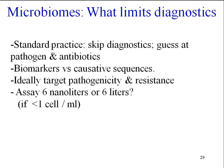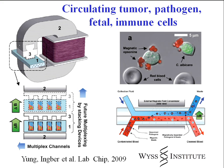Sort of at the other end of the spectrum, the future would be to just take a little drop of fluid from your body, a few microliters, put it into a nano device of some sort, so you're using only a fraction of that microliter to tell all about your medical state. Now, the problem with this is a lot of interesting cells are rare cells. They're present in less than one cell per milliliter, so taking a microliter or even a milliliter is not going to be very good diagnostically.